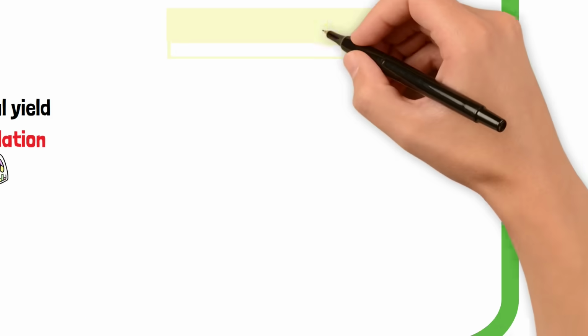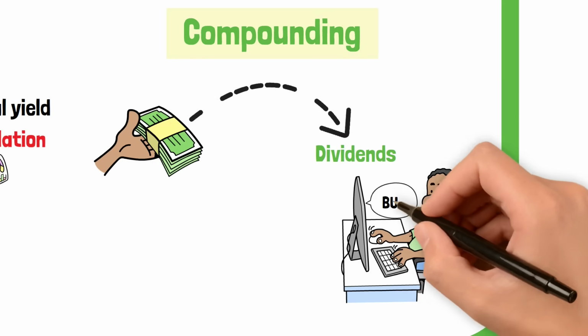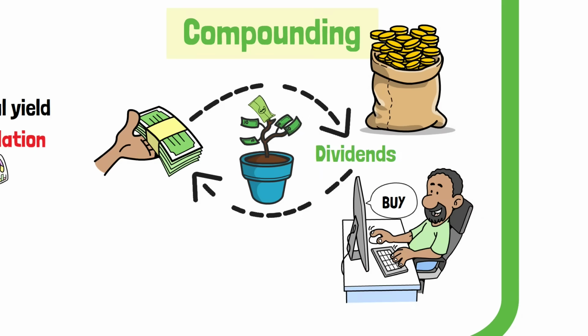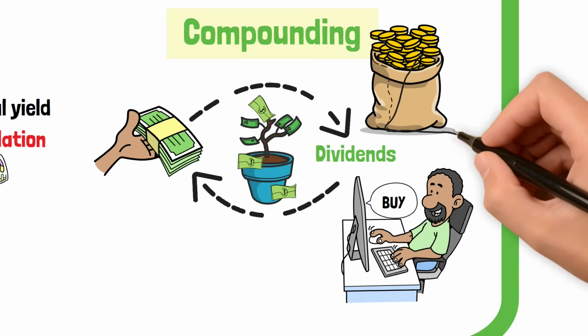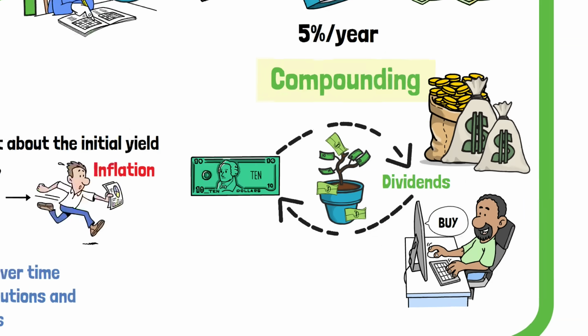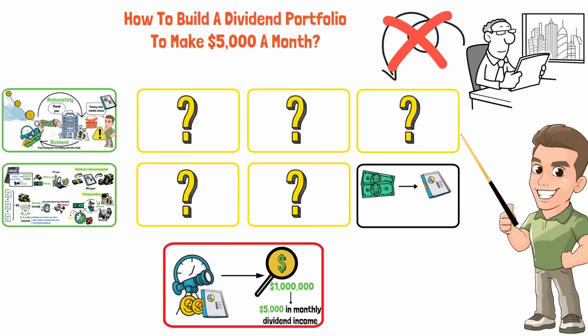And don't forget the power of compounding. When you reinvest those dividends, you're buying more shares, which means future dividends get bigger and bigger. It's like planting a money tree that keeps growing taller every year. Over time, this can snowball into serious cash flow even if you're starting small. And remember, the longer you let your portfolio grow, the closer you'll get to that goal without needing a massive lump sum up front.